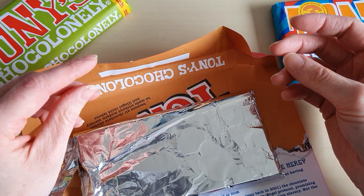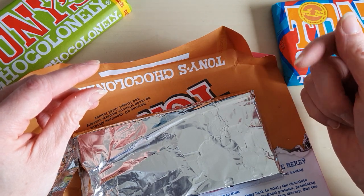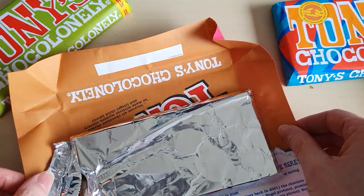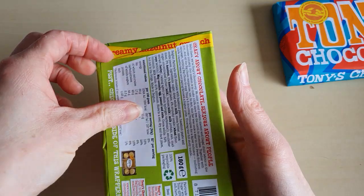Taste wise, it's delicious, but I'm not getting much caramel. I'm getting the chocolate, I'm getting the biscuit. I'm not getting much caramel at all, but it's delicious. But I probably wouldn't call it caramel. So let's do the creamy hazelnut crunch next.